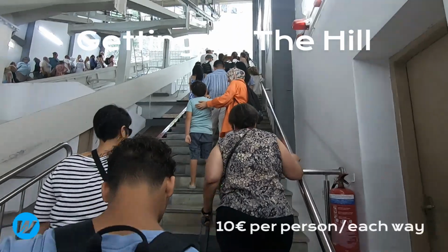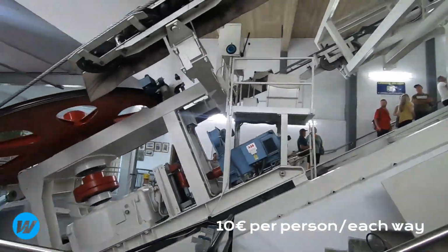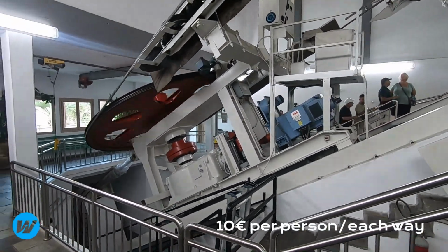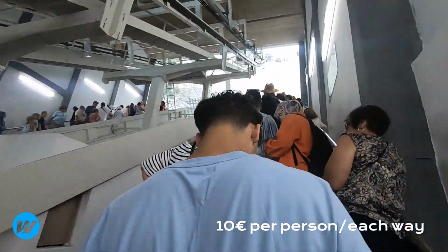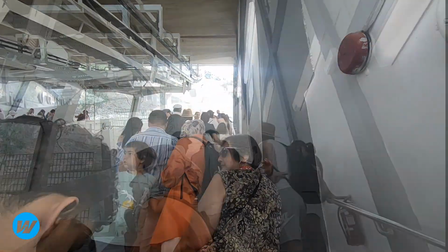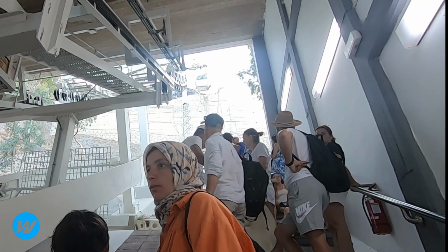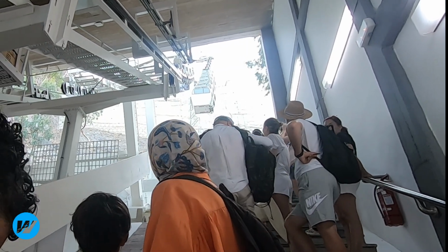By the way, these are not the steps that go up to the top of the hill. It's another area, very slippery, very rough. The steps are not these nice cement steps as you just saw here. And I recommend the cable car, number 1, because of course you save your knees and your joints. But also you're going to see in a moment, the views are incredible. So as we go up in this cable car, please enjoy the views.